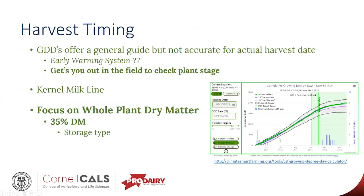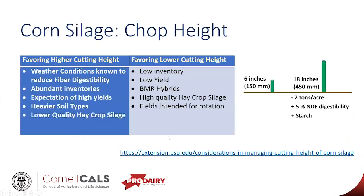And in addition to a lot of other apps that are out there, the Climate Smart Farming program at Cornell does offer a nice tool where you can plug in your location and planting date and look at growing degree days and target of when you're going to hit growing degree days. And another thing is, you don't have to use planting date, even though it says planting date here. You could put in tasseling date in this box and it would give you the same information. So use growing degree days as an early warning system. Don't use kernel milk line, and really focus on getting good, accurate whole plant dry matters to harvest from.